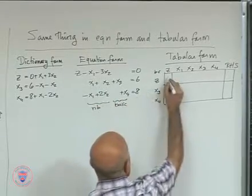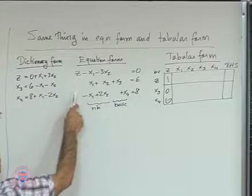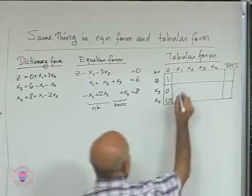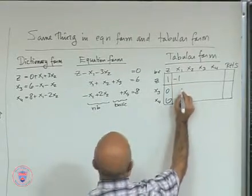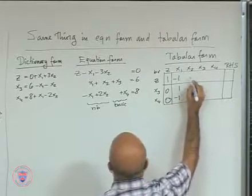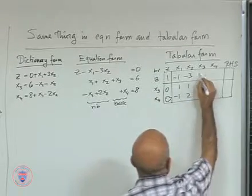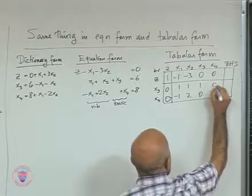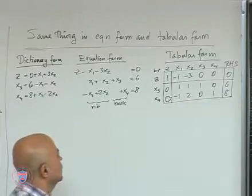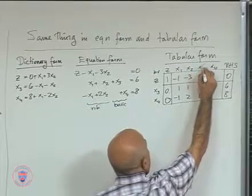You just enter the coefficients, 1, 0, 0, because z has a coefficient of 1 here, 0, 0 in the remaining equations. Okay? x1 has a coefficient of minus 1, 1 and minus 1. x2 again minus 3, 1, 2, then 0, 1, 0, 0, 0, 1. And then what do we have? 0, 6, 8. These are the basic variables.